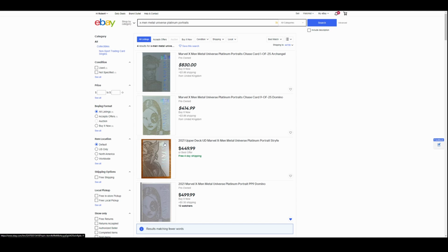The problem is SGC doesn't command the resale value, and PSA doesn't have a viable grading option right now for this stuff. Just too expensive. And these cards were super condition sensitive. They would be very hard to get a PSA 10 in. If you pulled a PSA 10 out of X-Men Metal Universe, that stuff's going to be low pop count, whether it's a PMG or not.